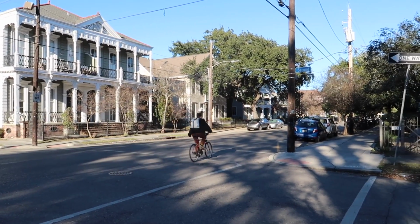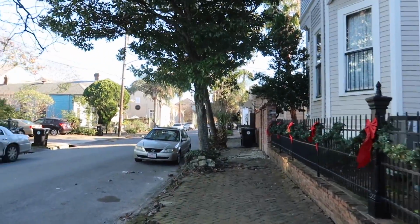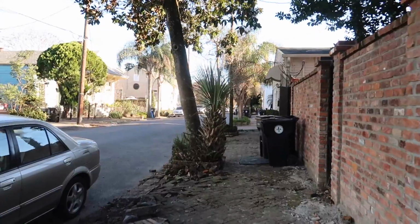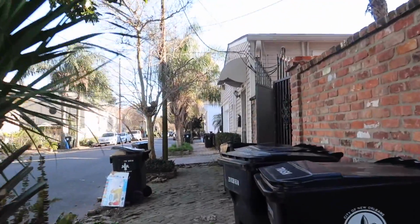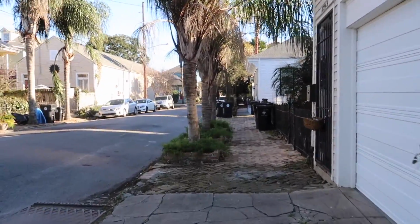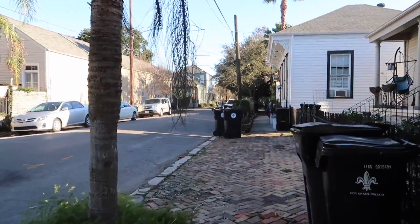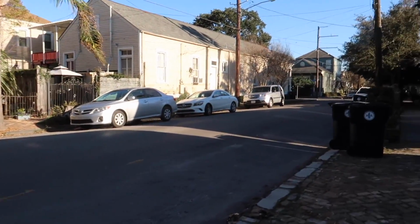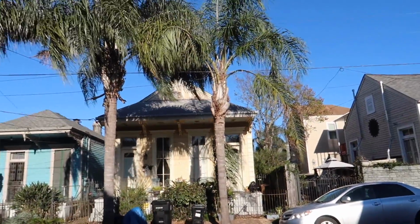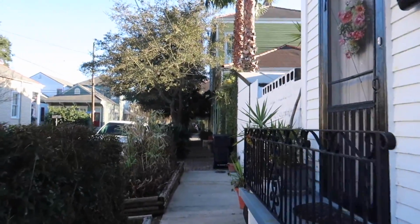Yeah, if you like architecture, this is a place you want to visit. This is 2nd Street. Take a walk down 2nd Street, headed towards the river, on the river side of Magazine Street. Beautiful palm trees. Hope they live. They're probably sturdy enough to live through this little 27-degree freeze we'll have for a couple of days.